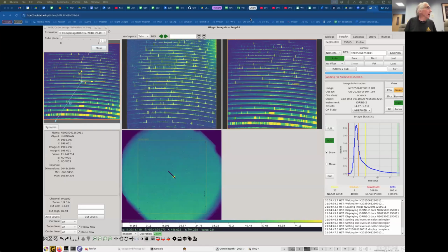I'm going to jump in just a moment here. I'm going to share a view of what the IGRINS data looks like. What you see on the screen here is the last data that was collected by IGRINS. It's currently conducting a new exposure, collecting more data, but this is the last set of data that it wrote out. IGRINS is a really interesting instrument.